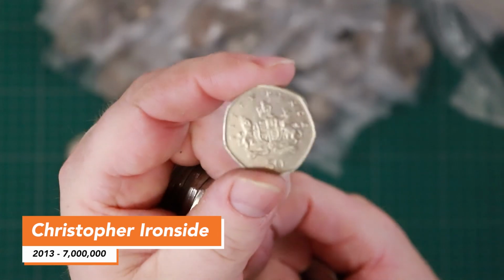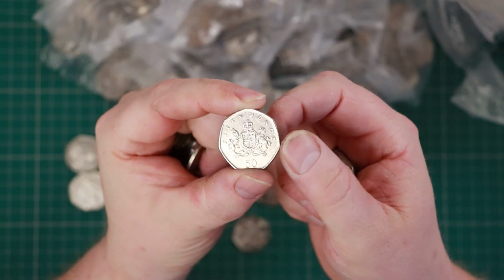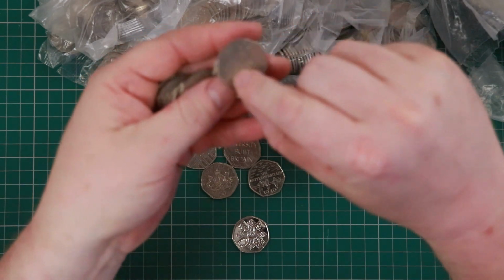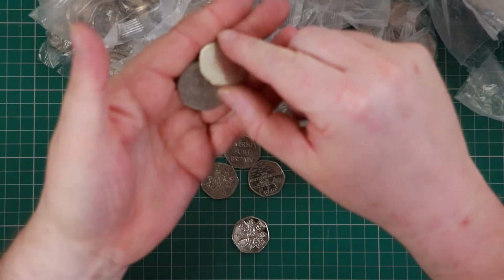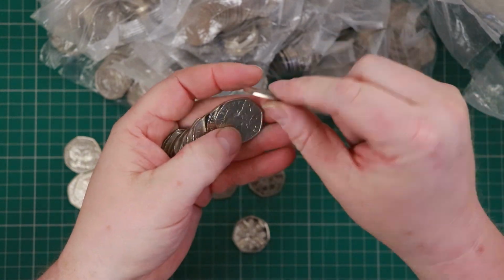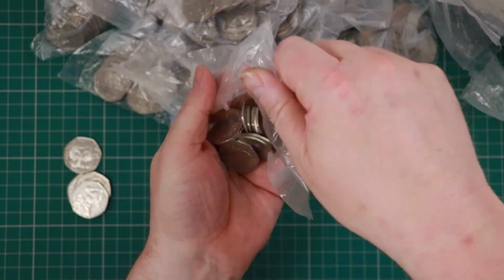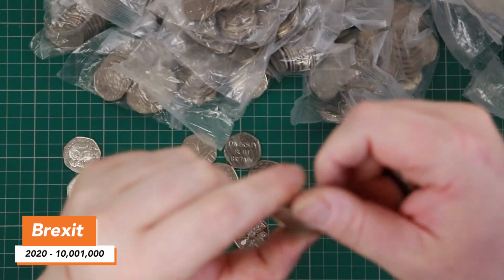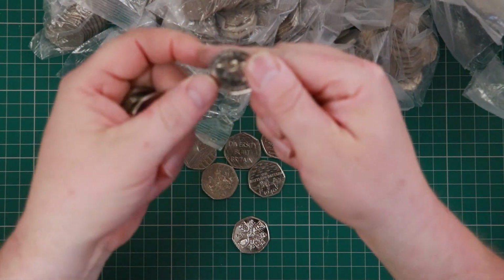Oh, an Ironside. There we go. Forget what year Ironside is. 2013. Yeah. Ironside down there. Anything else in this bag? Like I say, we've had a few bust bags. So it's not good. Never mind. We've still got plenty of bags still to go. A Brexit. There we go. Cool. I guess if you like words all over coins, it's a cool coin because there's a lot of words on that one.